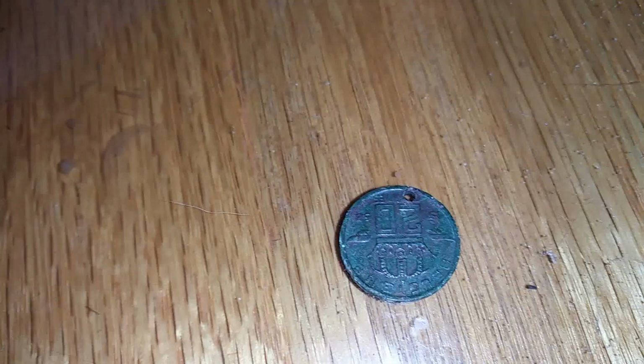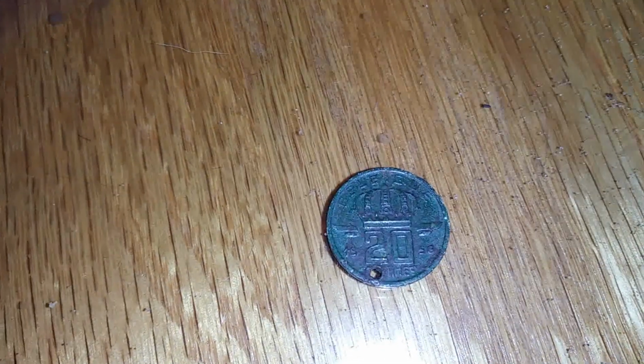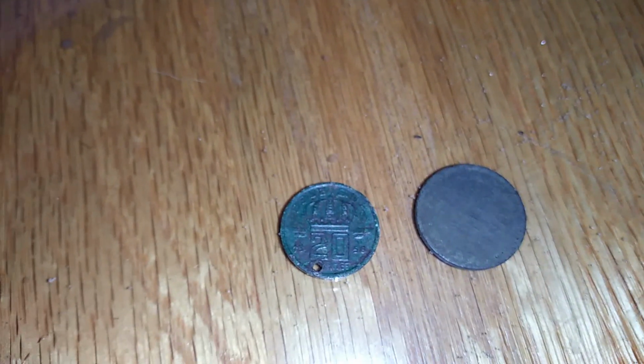This coin was interesting. I didn't record this one, but this is a Belgian coin. Yeah, it's upside down. It's tiny. I mean, if you look at it next to a penny, there's a wheat penny. Look how small that coin is. But I still think that was really cool.